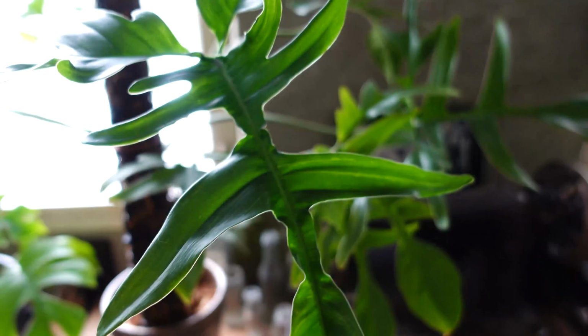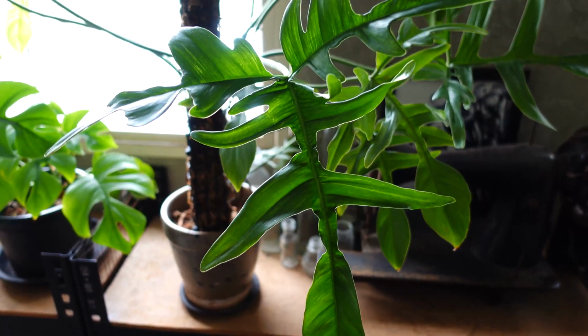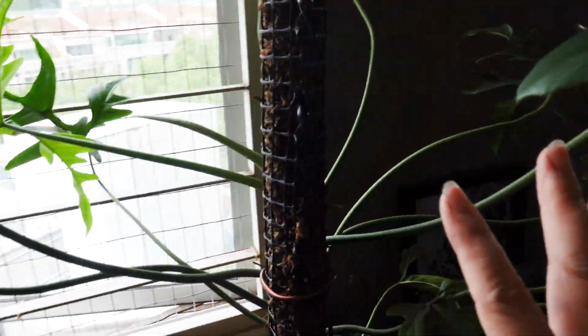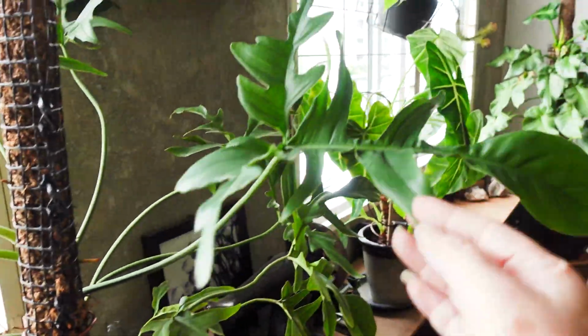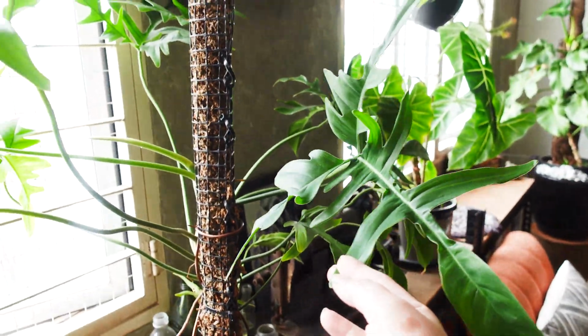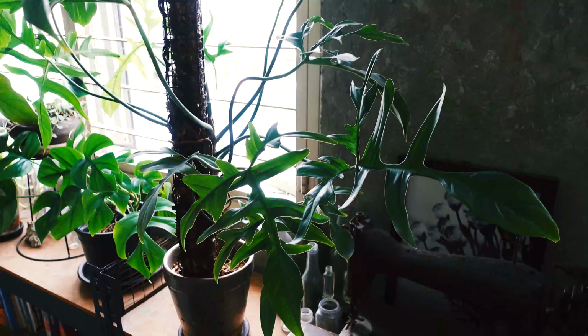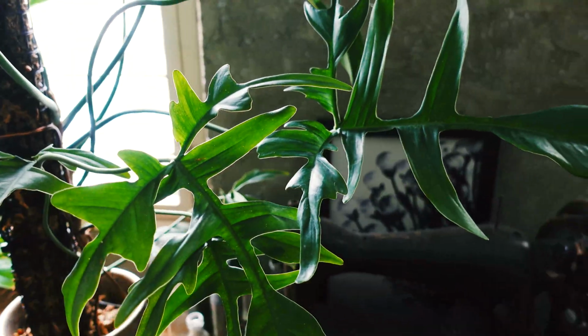Bought this plant as a 2-leaf cutting. Really love this plant. Love how the leaves look. Looking at how it's growing, I'm sure it needs more light than this, but I'm really happy to put it here. I can see it every day when I'm sitting in my hall. Now this plant, although I love it so much, I'm really confused with what it is.